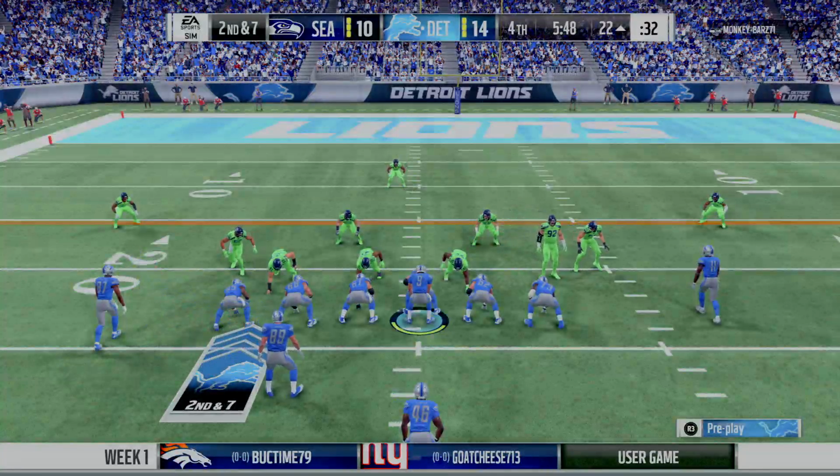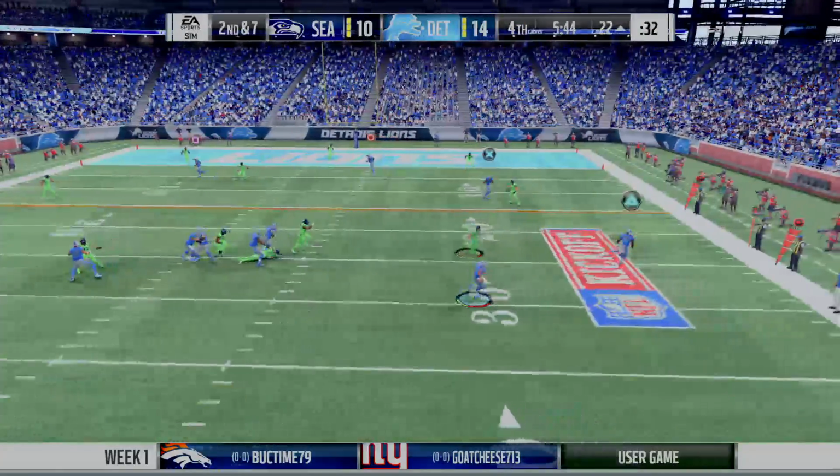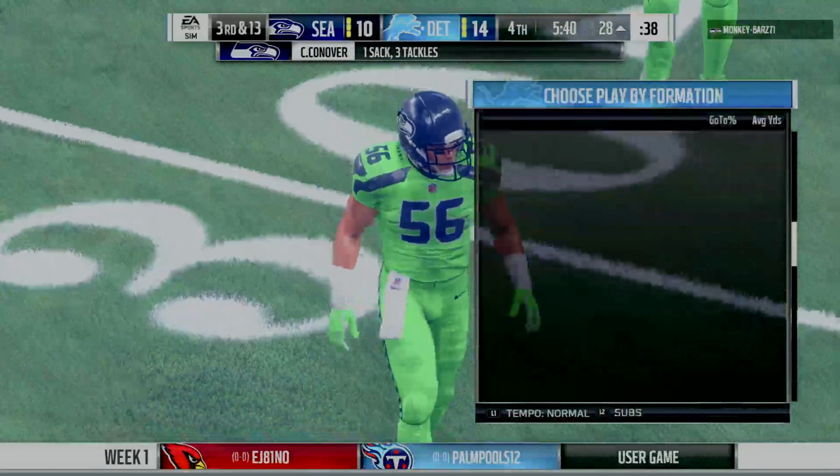Fourth quarter, holding on to a lead. Fullback carry, 3 or 4 yards. I guess that's what you're looking for. And it just brings back memories for... And he can't find anywhere to go with it, and he goes down.